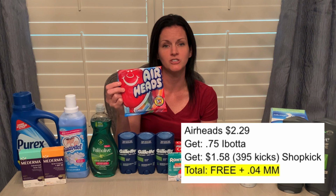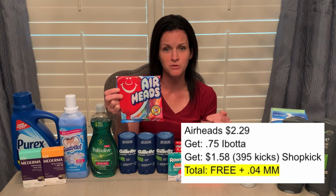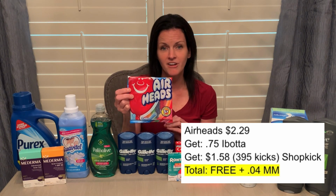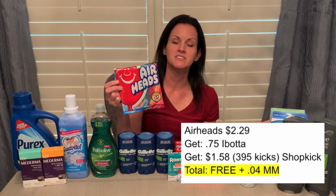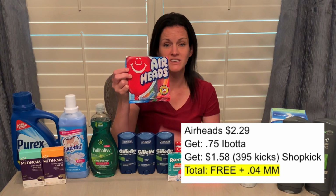395 kicks back on ShopKick. So 395 kicks, you divide by 250, because 250 kicks is equivalent to $1. So 395 divided by 250 means I got $1.58 back on ShopKick. So the $1.58 plus the 75 cents I got back on Ibotta means I got this completely free and a 4-cent moneymaker. Thing that's cool with ShopKick is a lot of times the offers reset as soon as it credits you. So you can do that deal multiple times as long as your offers reset.